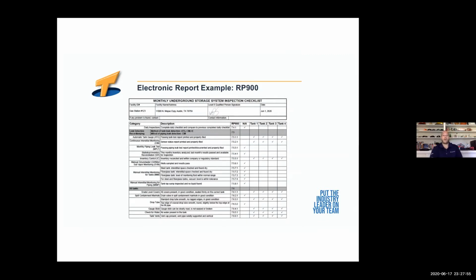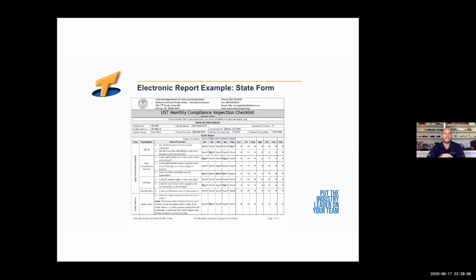An example of the RP900 report, this is the National Code of Practice that we referred to earlier. And this is the RP900 monthly inspection. And then here's an example of a state inspection. This is the state of Colorado. Most states have developed their own forms that essentially conform to either the federal minimum requirements or to the RP900 or somewhere in between. And this is an example of Colorado's.